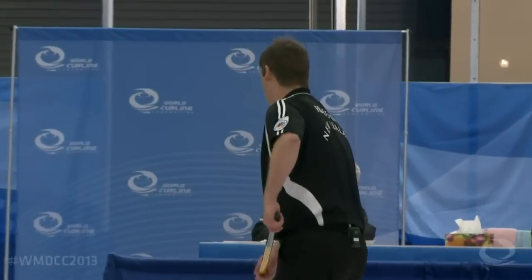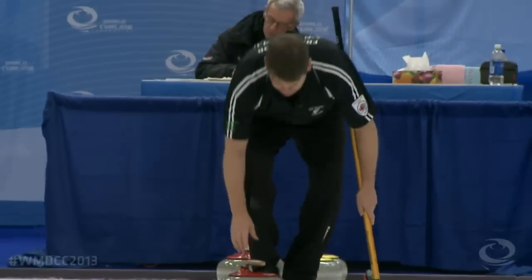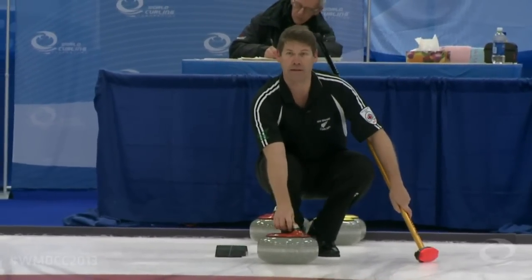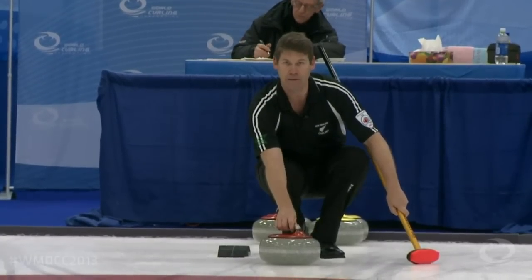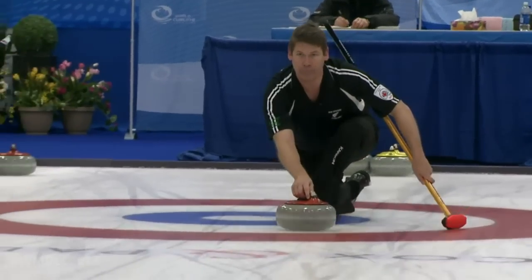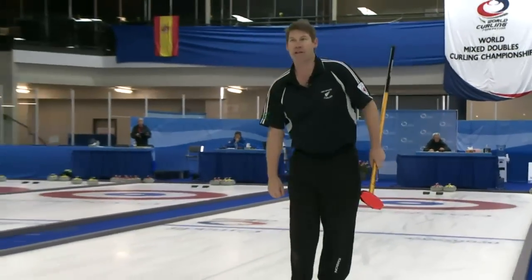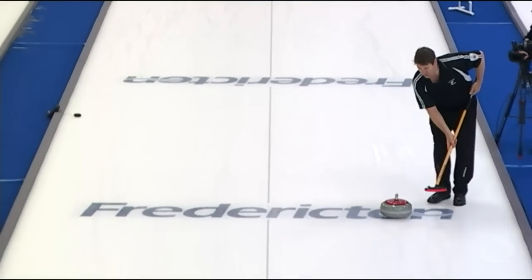Right now, all of New Zealand's stones are still in play. 3 of them they're lying 1, 2, 3, and 5. I think this is a guard, though. Do you think? Yeah, I think they elected to play the guard. I think it limits them to scoring 3, but plenty of weight. Certainly 3 to start the game wouldn't be a bad way to get things underway for New Zealand.